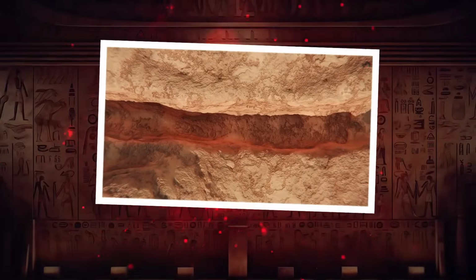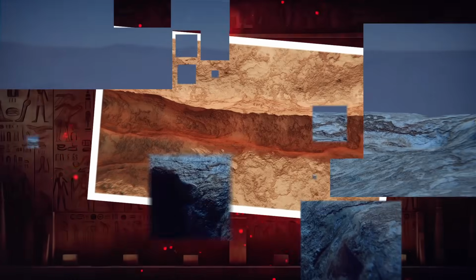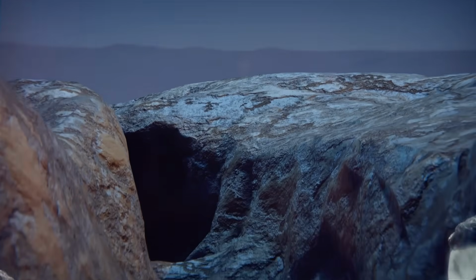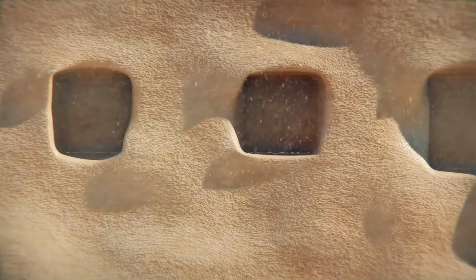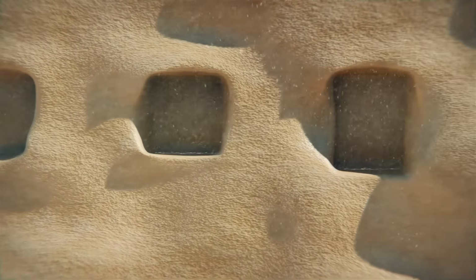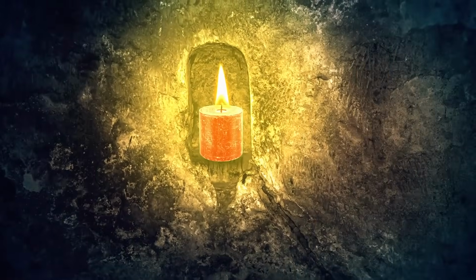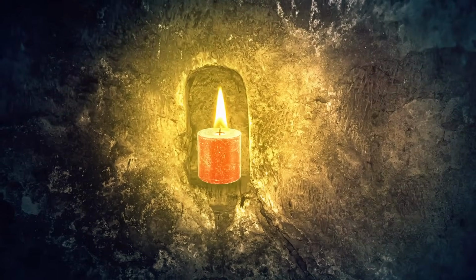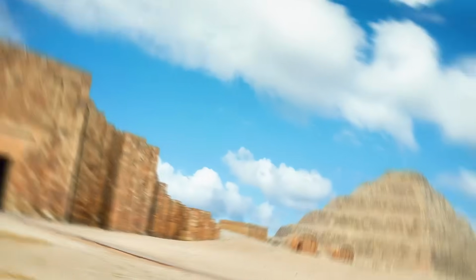Another theory suggests that the dry moat had some kind of spiritual significance. Maybe it was a sacred place, where souls of nobles gathered to serve the late king in the afterlife. There are even niches in the walls that work as a hint at this spiritual function. But most researchers believe that this purpose likely developed much later, long after the complex was built for Djoser.